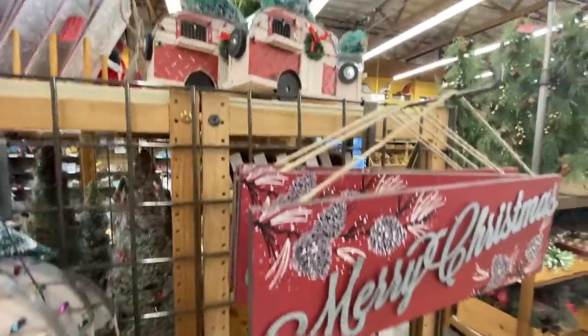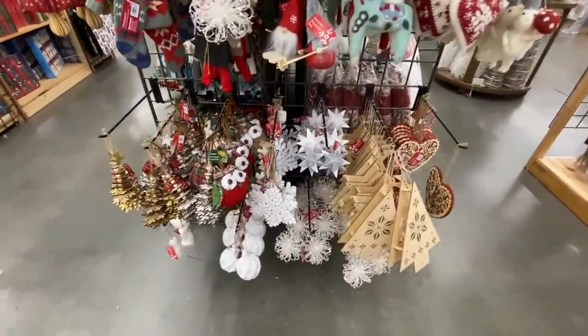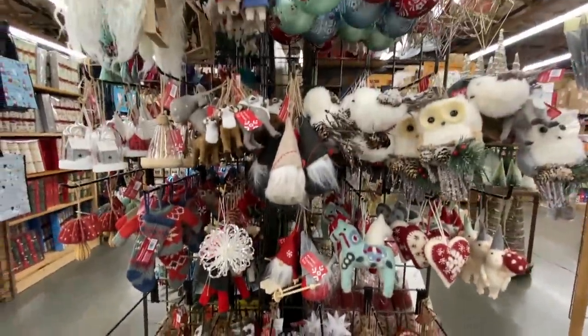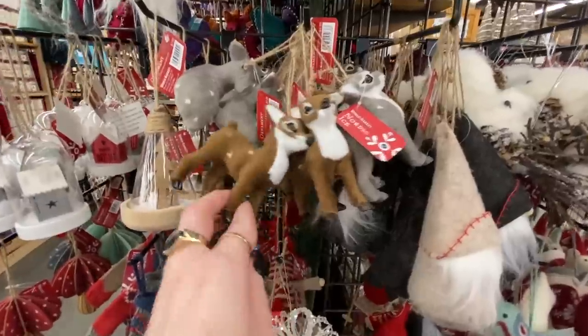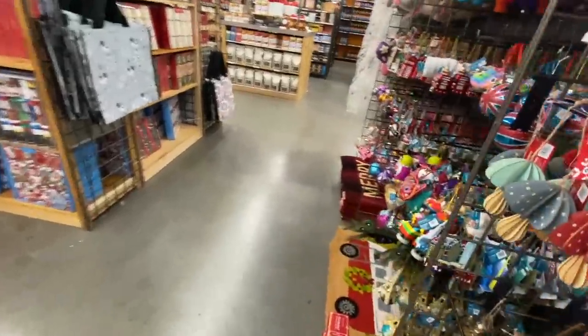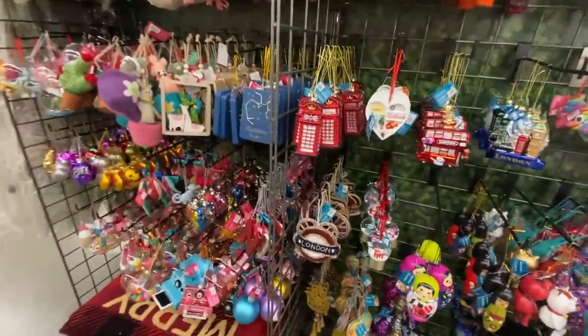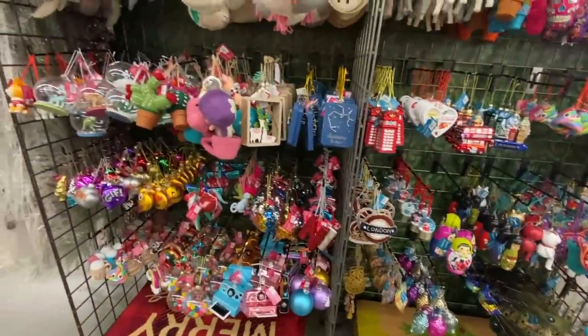And then they had the cute little trailer signs. Trailer stuff was so popular last year that I thought there was no way that they were gonna still have all the trailer stuff this year, but every store pretty much still has trailer stuff, which is kind of funny. But they had tons of little cute different kinds of ornaments too, and lots of ones that look kind of handmade and sewn, and then they had these brighter ones, which would be fun for a kid's tree or something. But I just love World Market.